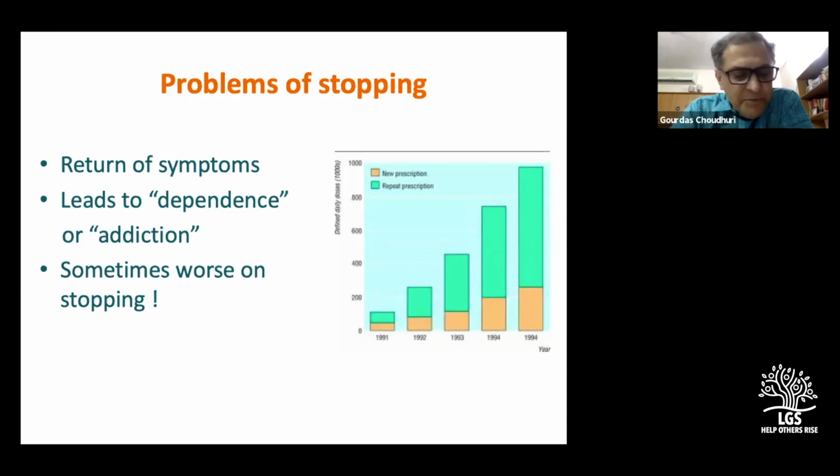So one thing that I find in my practice is that a lot of patients, after a while, turn a little unhappy and hostile. They ask, okay, but how long do I take it? And why is it not getting cured? Every time I try to stop it, I actually get worse. Some say it comes back, but many people say that I get worse.